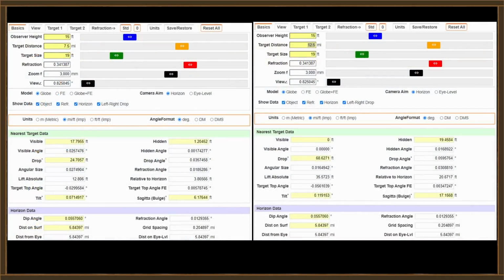Now, the one thing I noticed looking at that picture is that there appears to be probably a moderate amount of refraction going on that particular day. So I've arbitrarily set the index of refraction at about 0.34. For an observer height of 15 feet, the distance to that first enclosure is 7.5 miles. The distance to the horizon, on the other hand, is 5.8 miles. So about 1.2 feet of the bottom of the enclosure supports should have been hidden, and that's more or less what we saw.